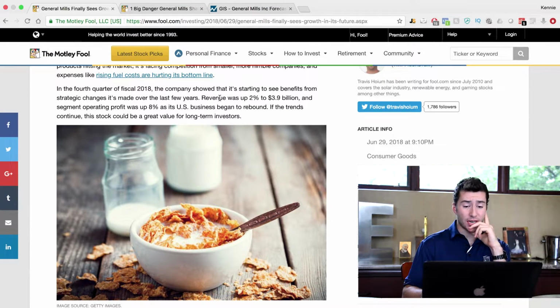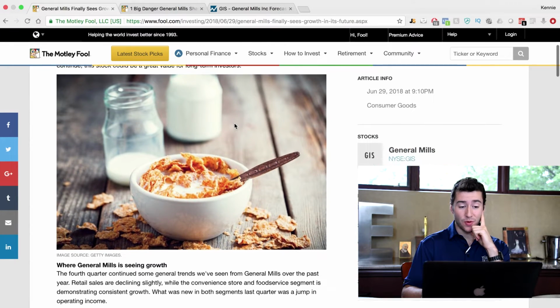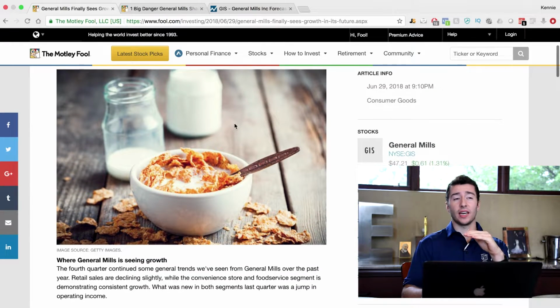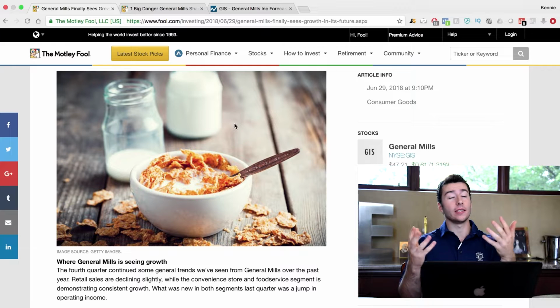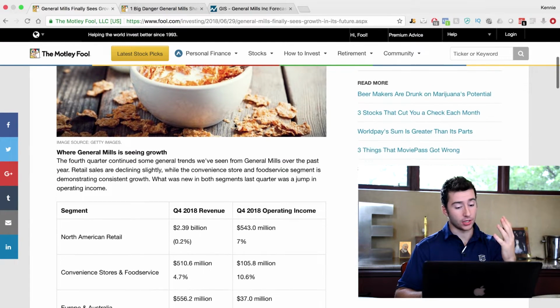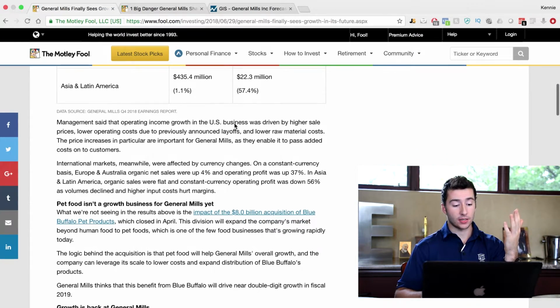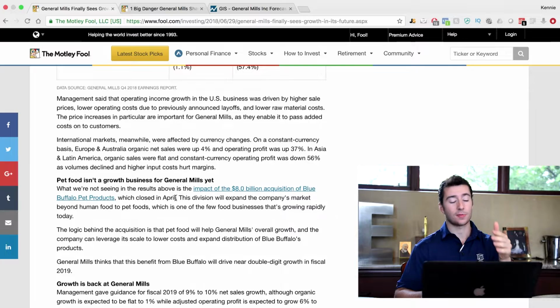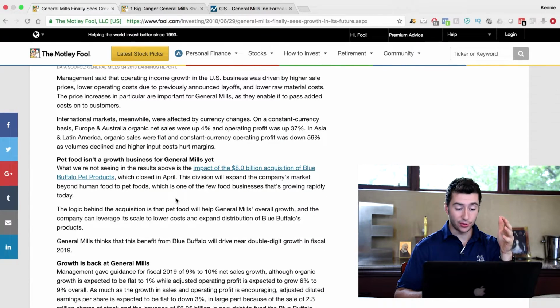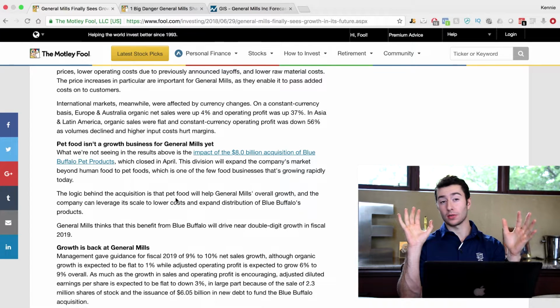Revenue was up 2% to $3.9 billion, and operating profit was up 8% as its U.S. business began to rebound. Really, General Mills is looking into how price-sensitive customers are, so they're able to raise prices on some of their goods, and actually the customers responded quite well. The biggest concern, we talked about that acquisition of pet food earlier. However, that's not supposed to be a crazy source of growth.